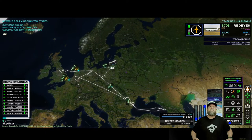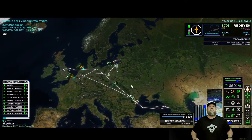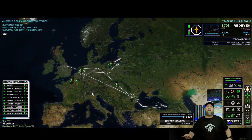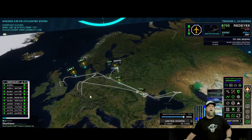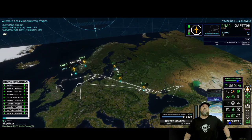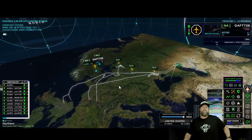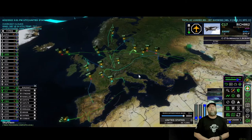And then this B703 up here, that's actually going to be grabbing stuff. Looks to be, this is Ukraine down here, Belarus up here. Looks like they were grabbing data out of Belarus primarily. And then, of course, those are your spy balloons, military intelligence. But those are over Germany. Probably those handful are watching all of Europe.